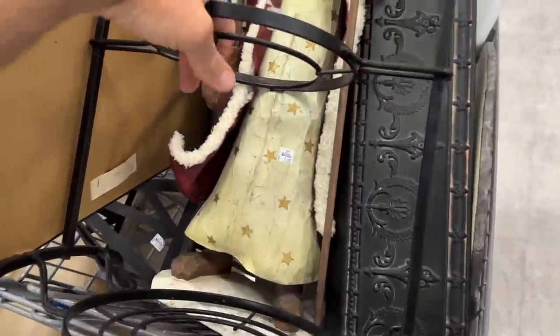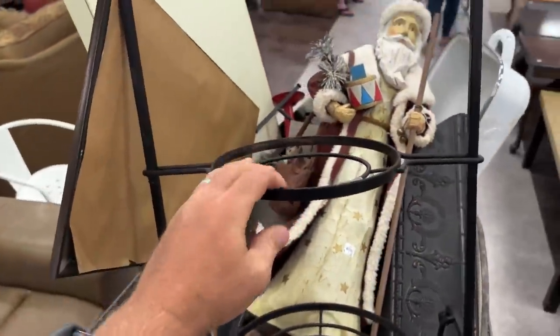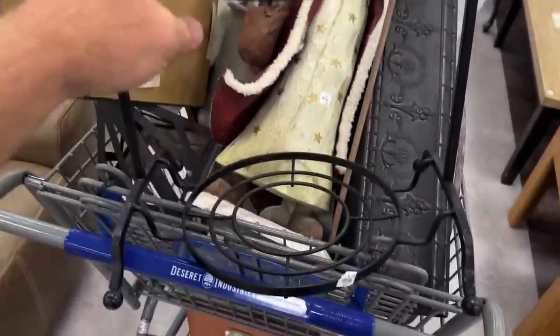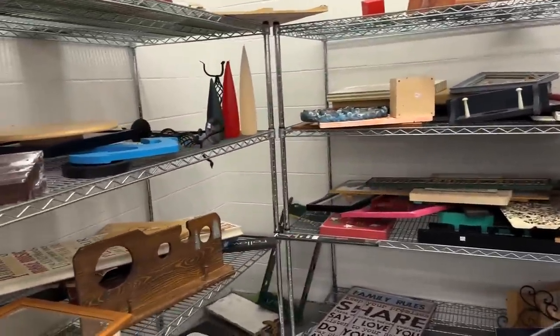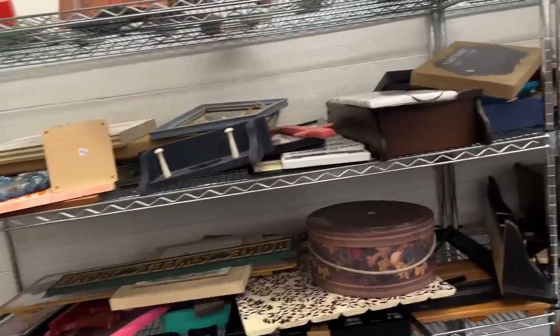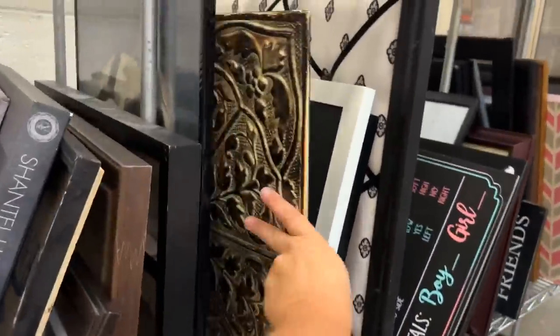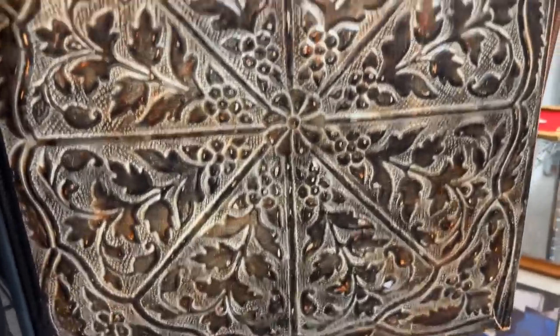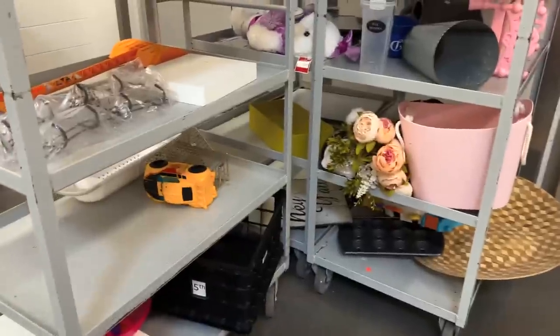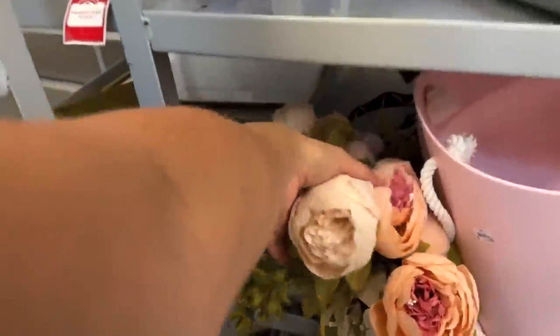So this is $4, but we need to go find some plates or something to put on it. All right, Zeb's already been out here, so we'll see what he passed on. How much is this? No price on this, but this is a nice big one. I'm gonna pick this one up for sure. Ooh, look at that floral. That's pretty. Oh, there's lots of it.